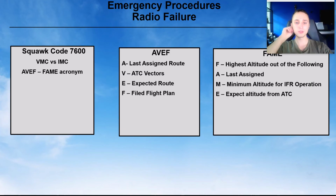All right, so when it comes to emergency procedures regarding radio failures, this is one of the bigger ones that we want to make sure we are solid on when it comes to IFR flying. This is something that I was actually a little bit lacking on in the past, which I had to refresh myself on. So squawk codes, we mentioned that just a few minutes ago, the 7600. VMC versus IMC, a little bit of a distinction here.